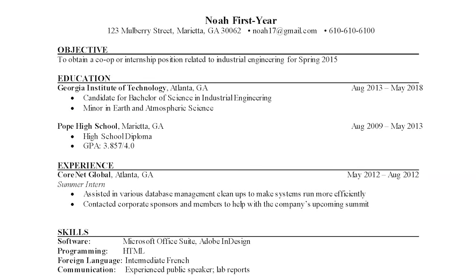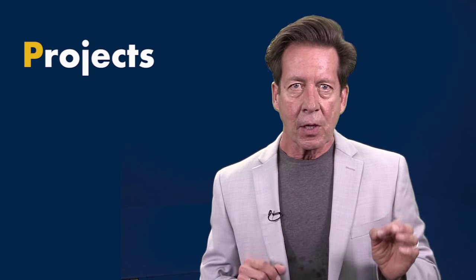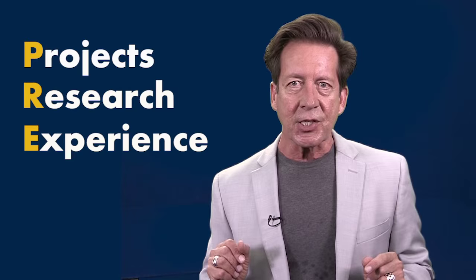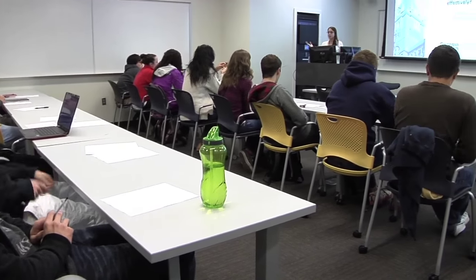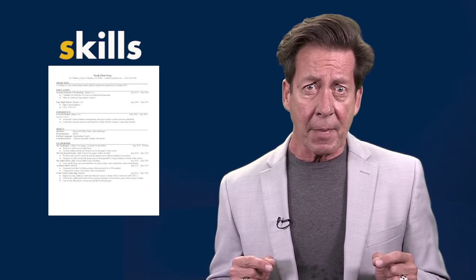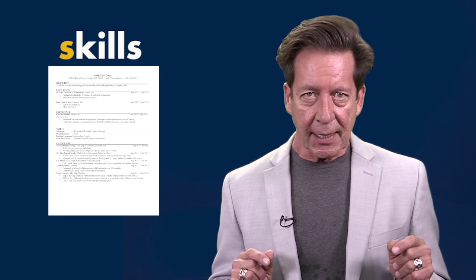Let's now take up the sections of your resume and what to put in them. Your skills section will be after education, unless you have projects, research, or experience directly in your field. I'll discuss these sections next. Most students will not have any of these until later in their college career. So the heart of their resume and the first real meaty section will be skills.